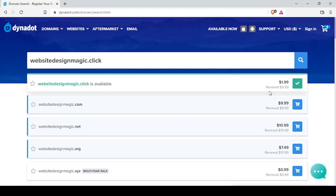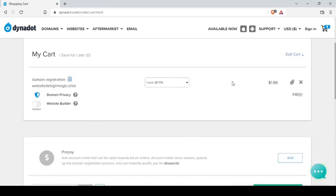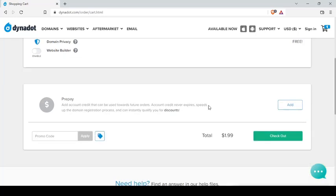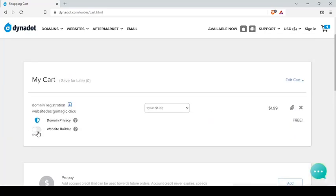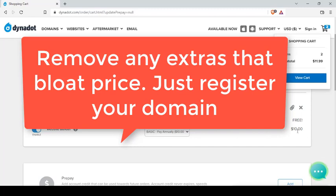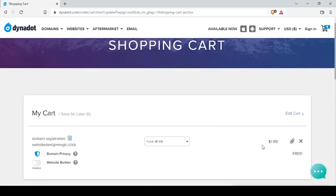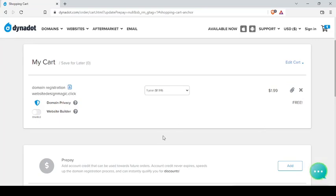Now, when you are done with searching for your domain, the next thing you want to do is come to the shopping cart over here, and then view your cart. This will display the items in your cart, and you want to make sure that you have not added extra services that will bloat your pricing. If you add this, for instance, you would notice that your pricing will go up, and you are paying so much. So I'm not going to add any extra services, because I'm not going to be using those services. I'm just going to make sure that the price of the domain is what I am having. So I'm going to purchase this domain right now, website design magic.click, and it's going to cost me $1.99. That's just $2 for the first year.